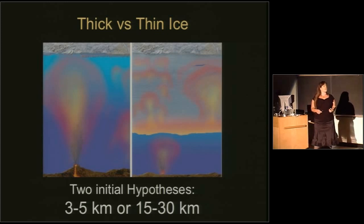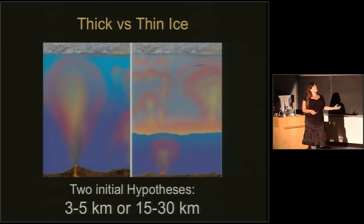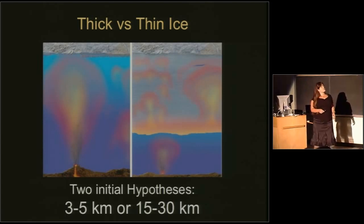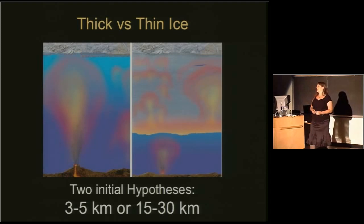And for a long time it was thought that, well, it must be better for biology if this ice shell is thin. And we'll talk about for the rest of the talk why that might not be the case. In fact, as long as this is overturning pretty rapidly, this thick shell case is just as good for biology as the thin shell case.